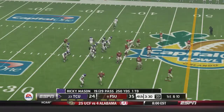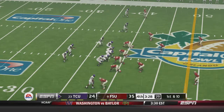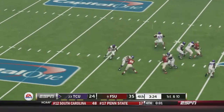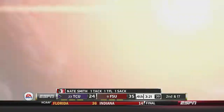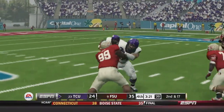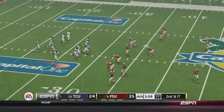Would you look anywhere else? You are down by 11. You need a touchdown. You might as well just find Kirk and get him the ball constantly. There he is in motion. He's going to release over the center. Mason's going to try to run the ball, and this time it's going to be big old 99 Nate Smith, defensive end, getting a sack. Wasn't really Nate Smith who did it. It was more Mason trying to get out of the pocket.